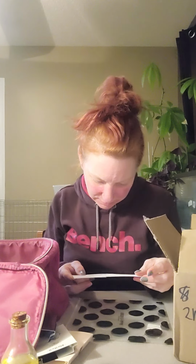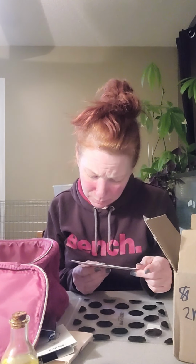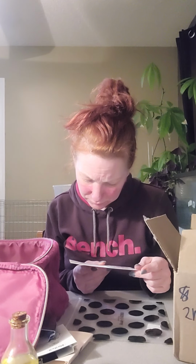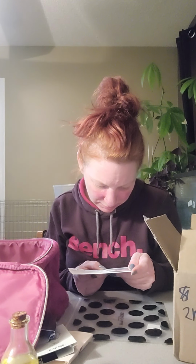Then I got the Sephora full range of skincare products made for you. This is the Super Hydrating Glow. So I believe this goes on, apparently, what does it say here? Improves radiance after 28 days of use. So it's supposed to hydrate your skin. So that's cool.